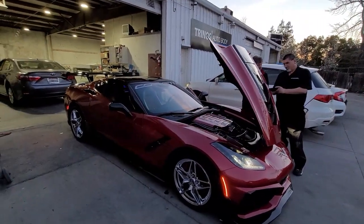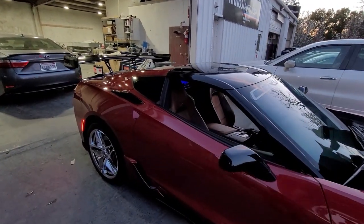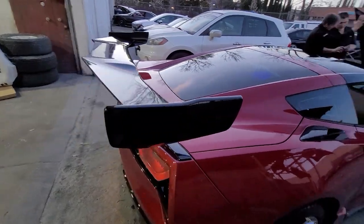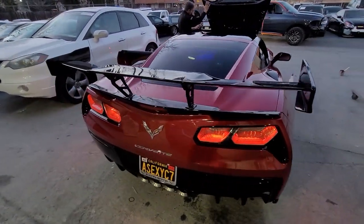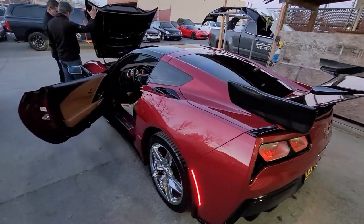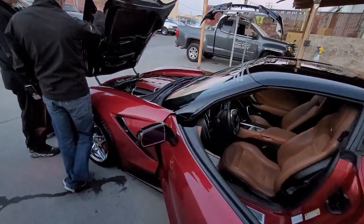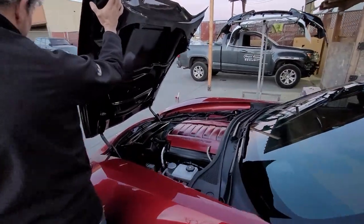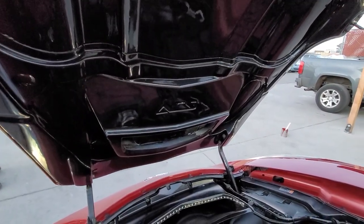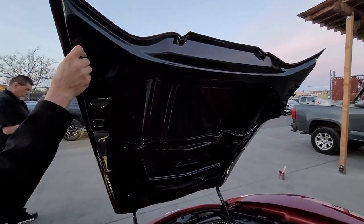So guys, take a look at this thing. Isn't this just beautiful? They did an awesome job. Take a look underneath this hood here. See right there, the ACS right there. It's inlaid there. Underhood is all done in carbon flash.